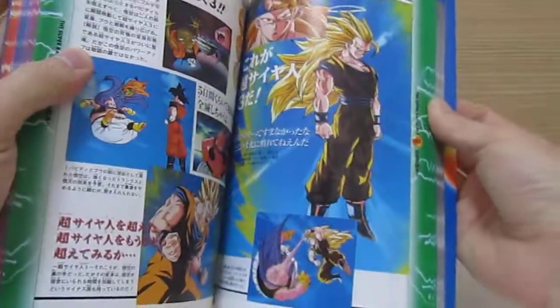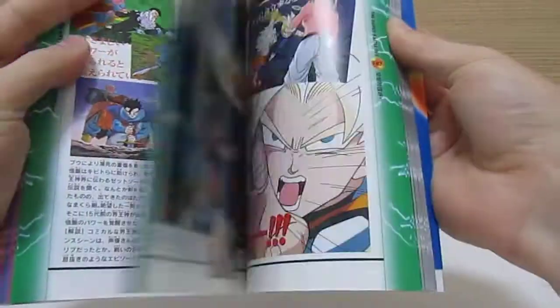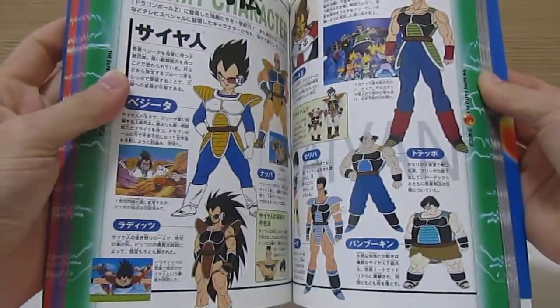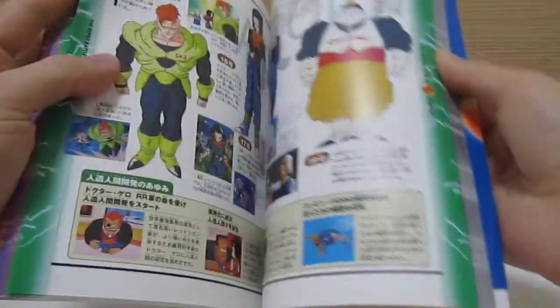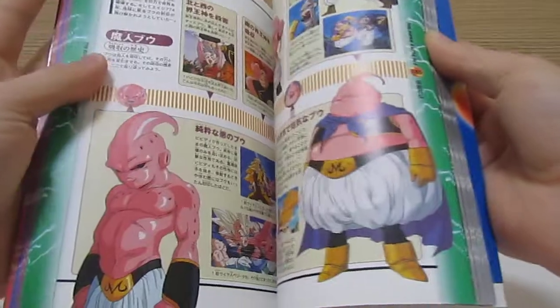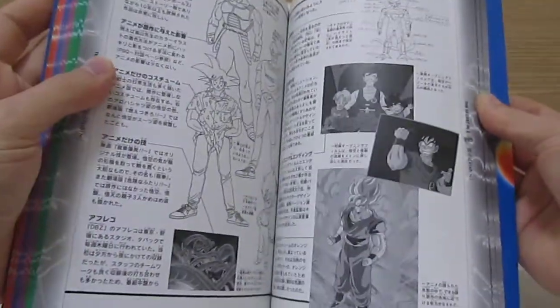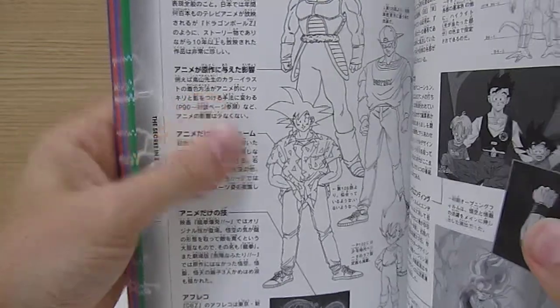And what's this? Super Battle in Z. So we're still looking at some of the battles. It's over 250 pages. You can see there's so much information here. So some of the enemies: Frieza, Garlic Jr., androids, Cell, Majin Buu, Dabura. Secret in Z. So this is some of the behind the scenes stuff and artwork. So they made a figure of that in S Culture Series 1.